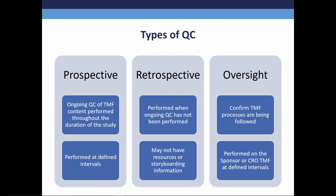So ideally your TMF QC should include that prospective and oversight QC, performed regularly throughout the life of your trial.